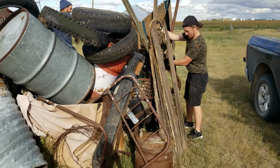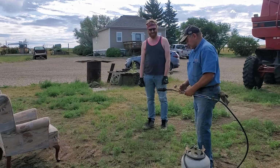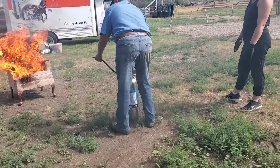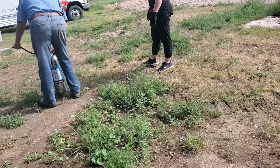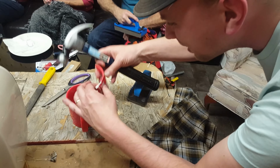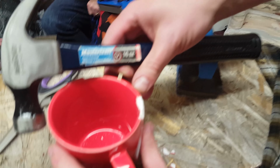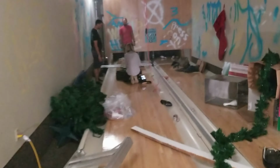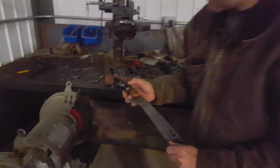We'd have to wreck everything. We'd be torching things with a tiger torch. We'd be staining things, we'd be breaking things, we'd be nailing things back together, just to make it feel like in this world you had to use whatever resource you could find and everything became valuable.